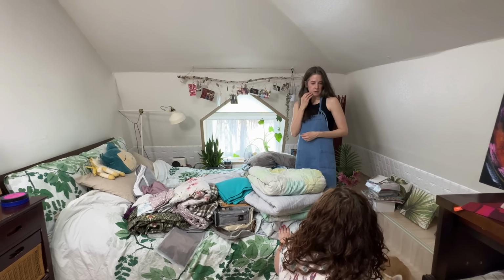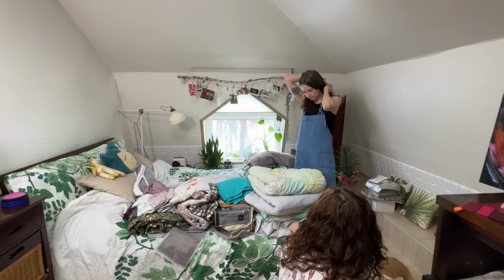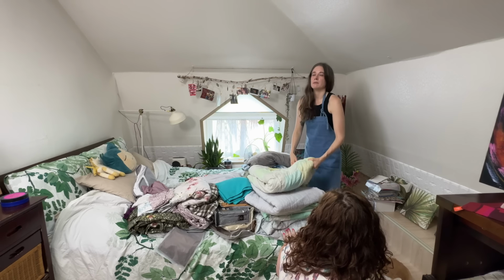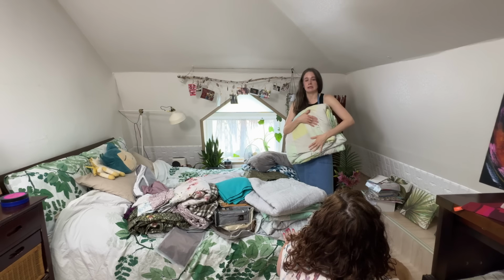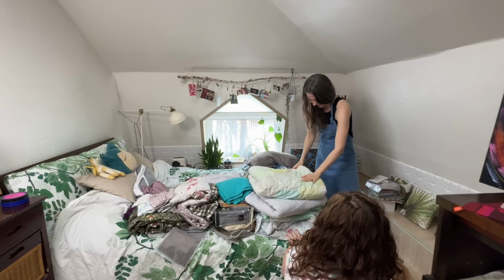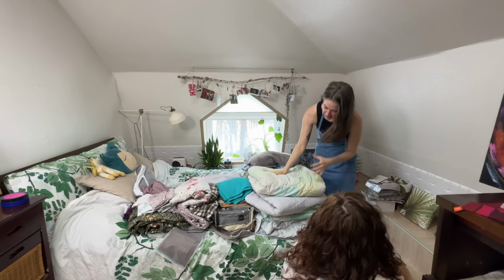A lot of them are hand me downs and I don't like the stiffness of new blanket fabric, so... This feels like my childhood blanket. It's so soft. Unfortunately, it kind of looks like that as a result, but it feels soft. It is.